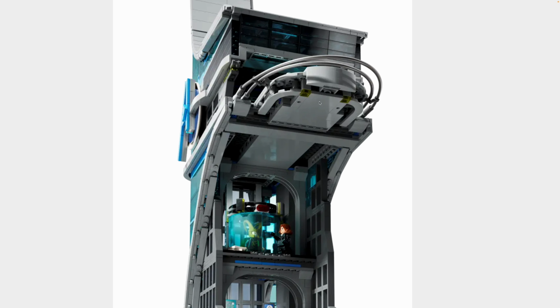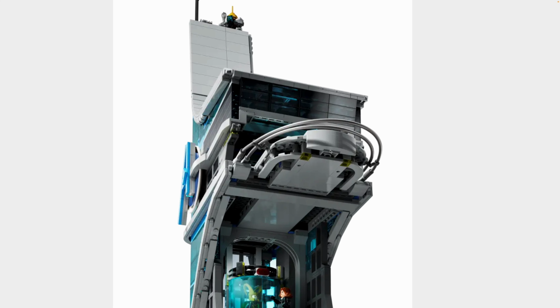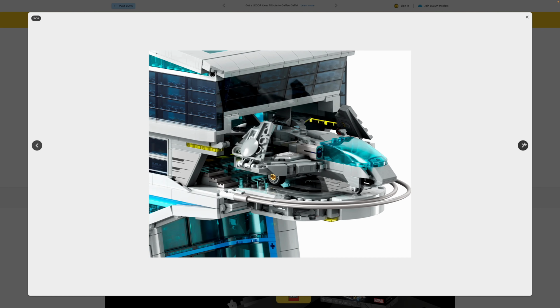The balcony looks great. I guess this is also the reason why this can't be modular the same way everything else is, because this balcony, I'm really interested in how it's built, because it's going to have to be really rigid because of the way it sticks out. I don't know if this is a shape that could exist in real life with the tower and the landing pad and everything. But I love that a little Quinjet is included so that you can actually land it. I think that is really awesome.